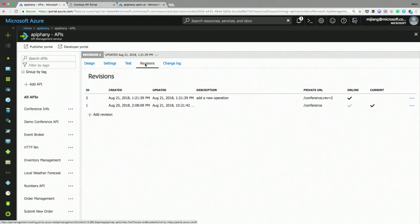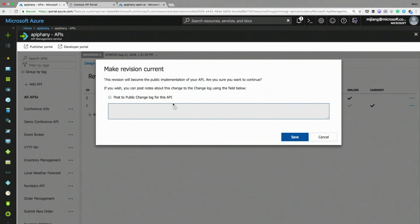Let's go back to the revisions tab and click on the 3 dots here, and let's say make current. Interesting. I noticed that you have the choice of making current and making a version from that. Exactly. I can make it current as well as create a new version based on this new revision. So it's really up to you, and API management enables you to express semantic versioning for your API however you choose to. We made it super flexible. I can also provide a change log for this change.